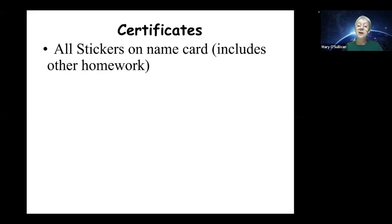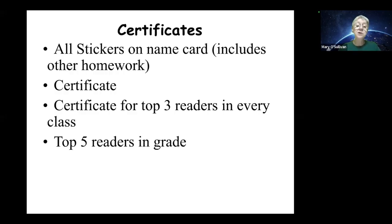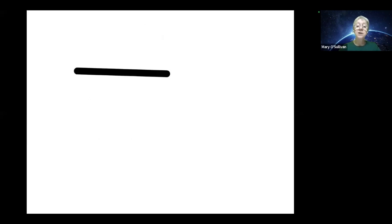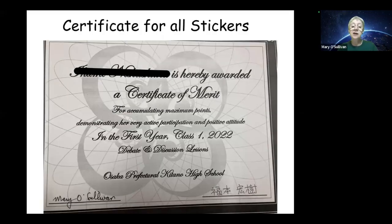In regard to certificates, if they get all the stickers on the name card, and this also includes other homework like the speaking homework, they get a certificate. I give a certificate for the top 3 readers in every class, and the top 5 readers in the grade get a sticker. And this is given out by the principal in the principal's office. Because I've read a lot, it means that they've really done something fantastic. It's a big honor for them. Here's what the certificate looks like. If they get all the stickers, I just downloaded the template from the internet and I fill it in. The first year, class 1, debate and discussion, Osaka Prefectural Kitano High School, my name, and another teacher's name.